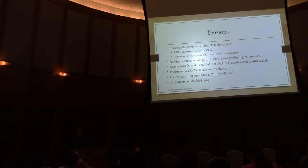And then the consortium people said, well, we actually want them to come back in again because somebody from outside edited it after I edited it in the BIBFRAME. So now we're having to figure out ways to allow certain records in and not allow others.